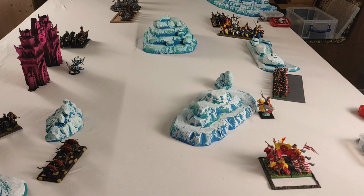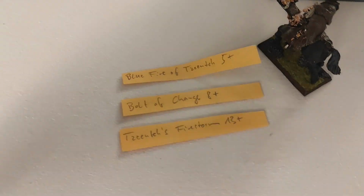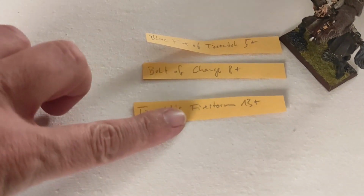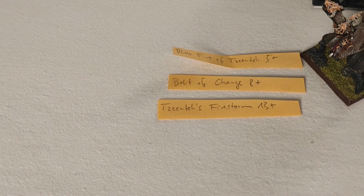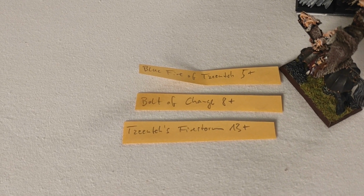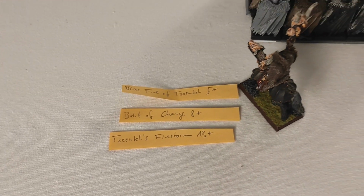Okay, maybe you can tell the viewers about your magic stuff. I rolled 3, 4 and 5 and discarded number 4 because it's only against other sorcerers. And so I've got this Singe's Firestorm, Bolt of Change and Blue Fire of Singe left.